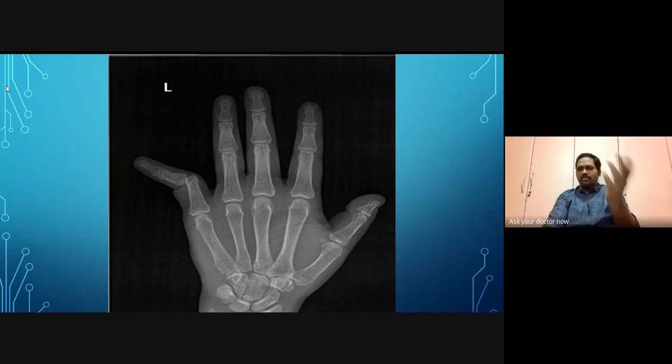Open reduction is: give anesthesia, you open like a surgery, then you reduce it, and if there is any fracture, you fix whichever fractures require fixation. Then you repair the capsule and all the soft tissues which are torn, and then you do a closure.